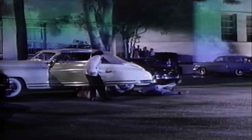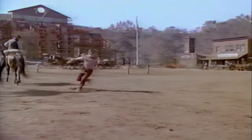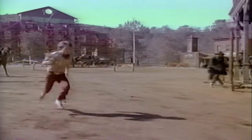While all three Back to the Future movies are action-packed, the final part of the trilogy presented a new series of challenges for the actors.